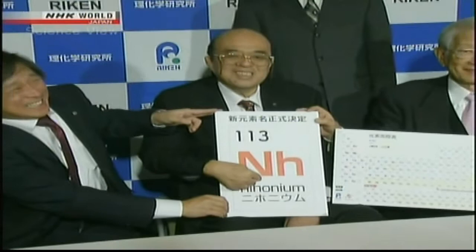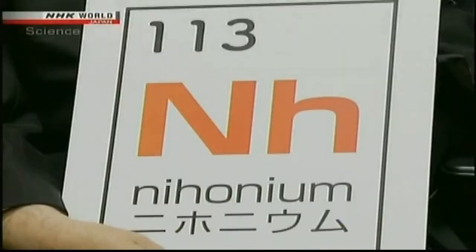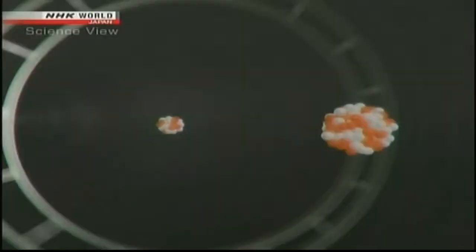A Japanese research group has named the new element 113 Nihonium. Playing a central role in the research group is Dr. Kosuke Morita of Kyushu University. As a scientist, it is a tremendous honor to leave an indelible mark on the periodic table. So how was the new element Nihonium created?